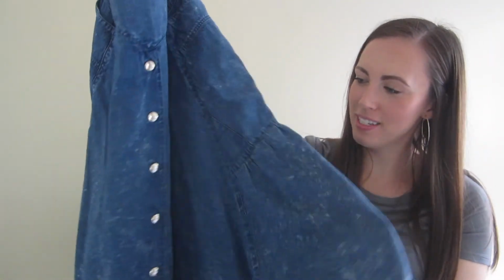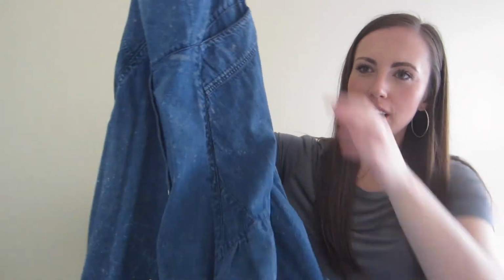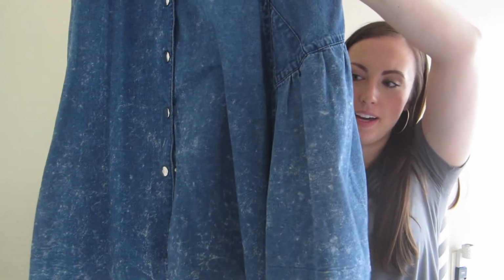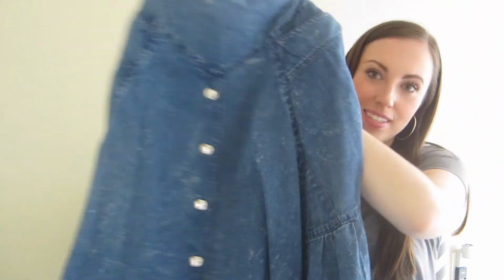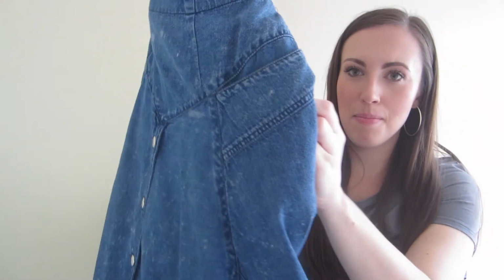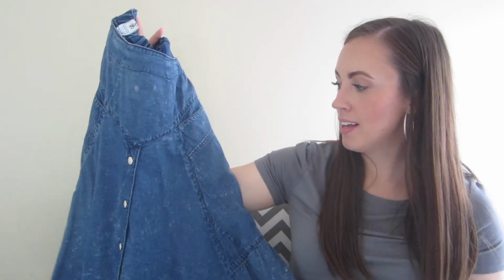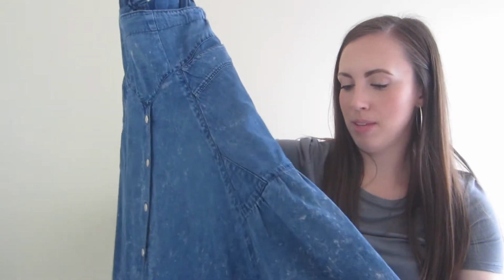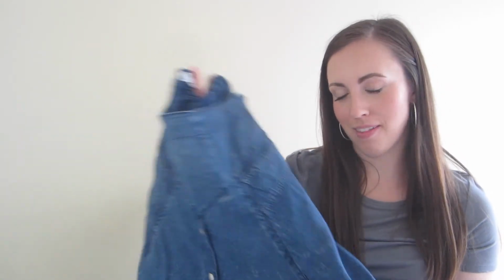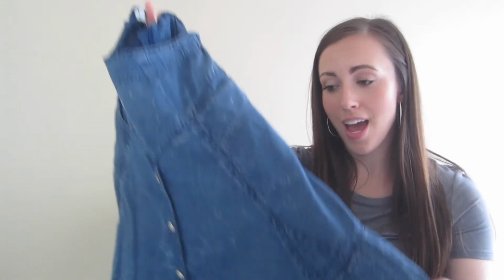denim, almost like a light acid wash, full length skirt, and it kind of poofs out at the bottom. This is, I think, probably from the 80s or 90s, but it buttons all the way down the front. It has really nice pocket detail, and I know that these are really in right now with a bralette and some slouchy boots. I don't know, I feel like I've seen people wearing these. I personally could not pull this off. I wish I could. I'm not that cool.